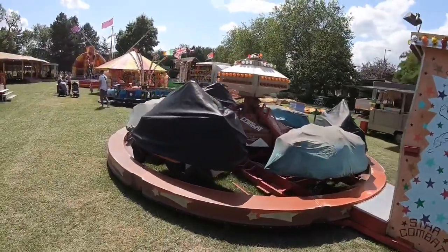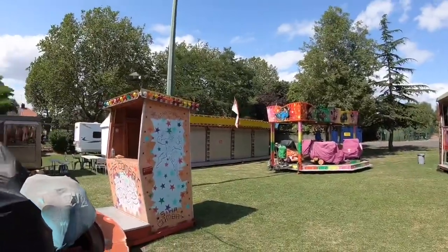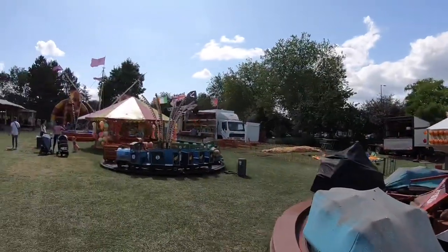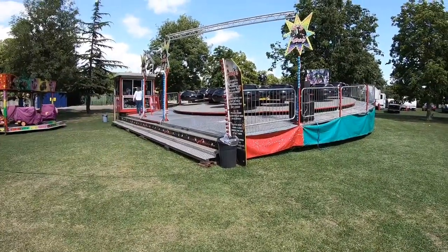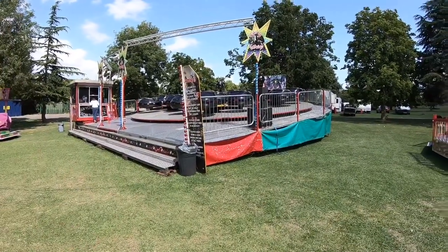But some really old classic rides here. Got an arcade over there that's not open yet. Really traditional little sweet shop. There's a game stand. There's a little train here in the middle. That's £3 a go, is that? I'll give it a go. Never been on anything like that before.